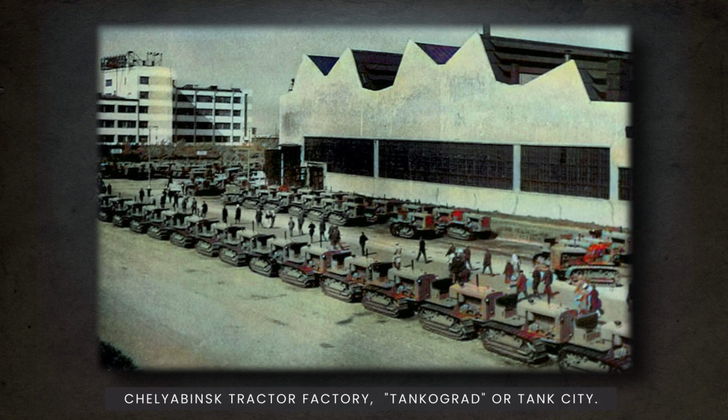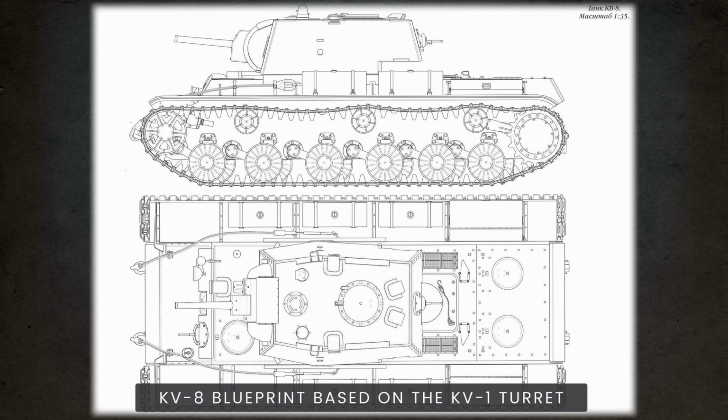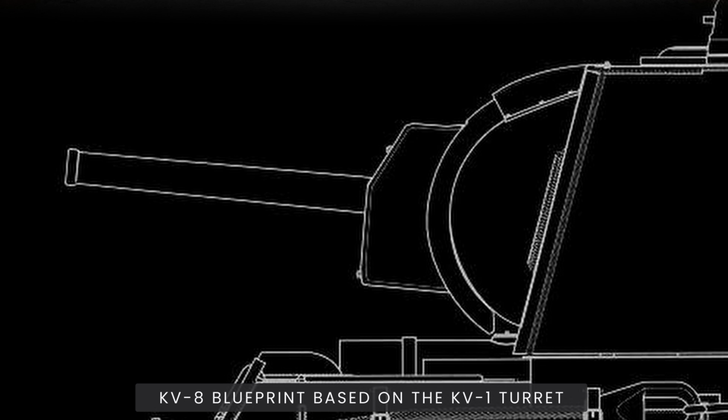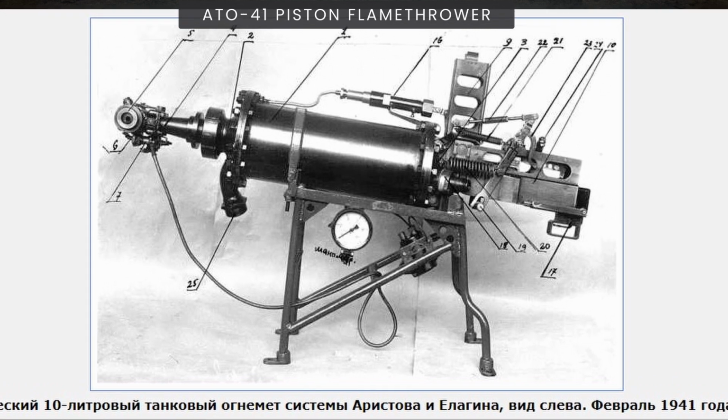In 1941, the KV-8 production had to wait until main tractor and tank factories had been evacuated to Chelyabinsk in the east, very close to the Ural Mountains. These factories, which included the important Leningrad Kirov plant and the Kharkov Motor Plant No. 75, were collectively called Tankograd or Tank City. The tank design was pretty much the same as the KV-1, but the 76.2mm gun was, of course, replaced by a smaller 45mm gun, since there was no more space available in the turret after the installation of an ATO-41 piston flamethrower.